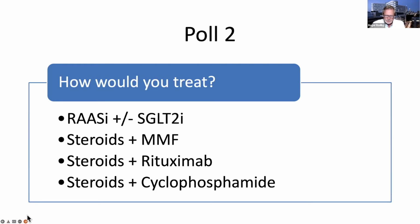But we can get into that perhaps. So let me ask Steve, what would you do with the information you have thus far? Dr. Corbett. I know, I'm thinking. Well, I for sure would give her RAS inhibition. And then the question is which of the next three? I'm between, for sure, steroids, and I'm between Rituxan and cyclophosphamide.